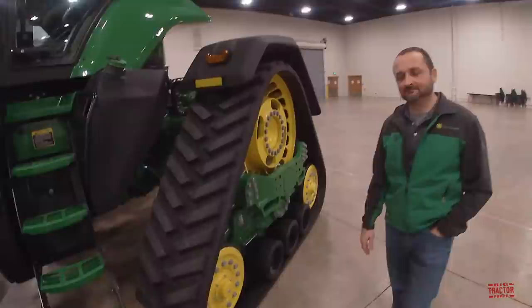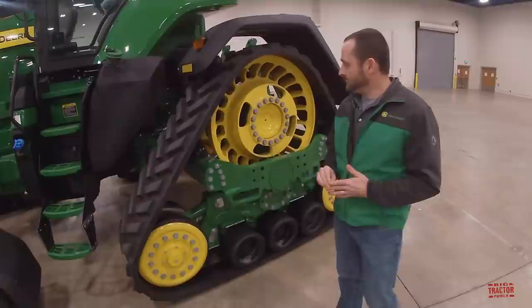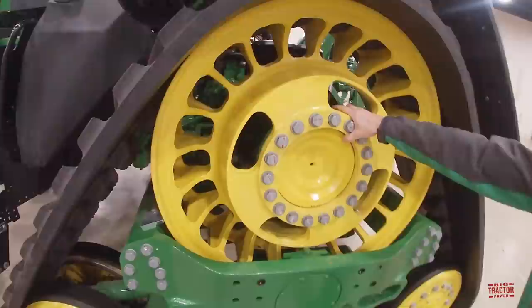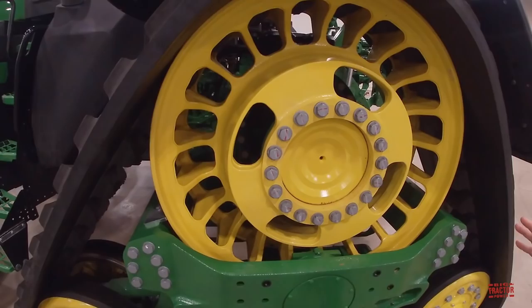Well, we saw the front track. Now we're kind of working our way back. We can take a look at the rear track, which is larger. And yeah, so what you'll notice when you look at the rear track of the 8RX is it shares a lot of the same design characteristics as the 9RX narrow undercarriage. And primarily, you're going to notice that on the bottom portion of the track, so your bottom track frame. The drive wheel is obviously going to be different as you look at the unique components of the 8RX. A lot of that's around the drive train, whether it's the axles or the actual undercarriage itself.